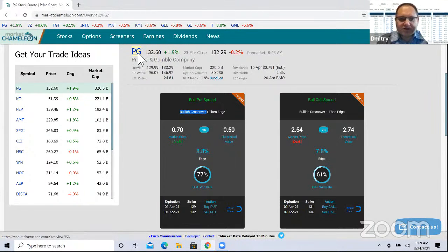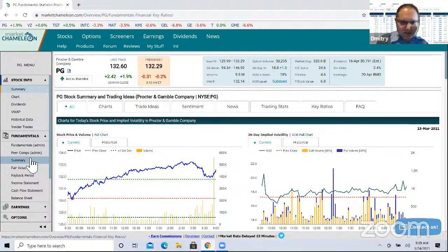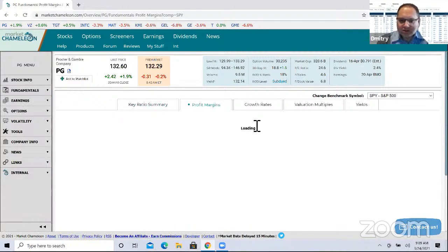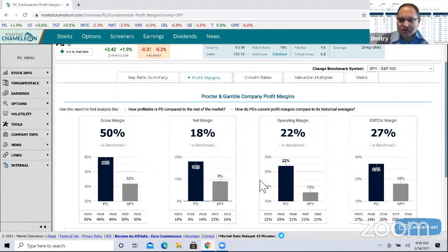But let's take a look at Procter & Gamble. So from the fundamentals perspective, let's take a look at a summary of it. I'm going to take a look at these tabs over here. So this summary, profit margins. So here are Procter & Gamble's profit margins compared to the rest of the market, which we're using S&P 500.